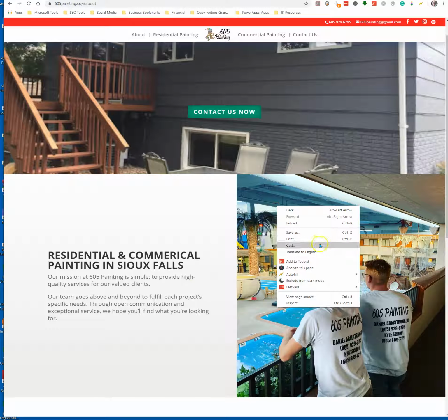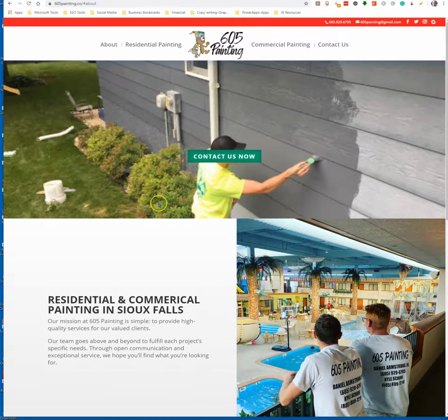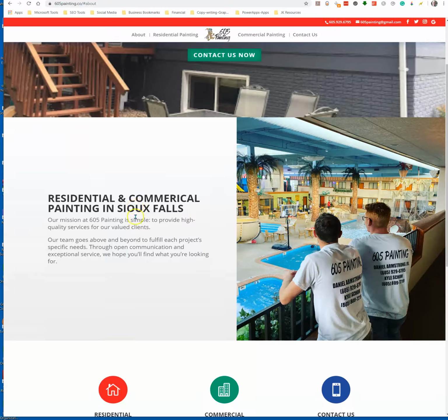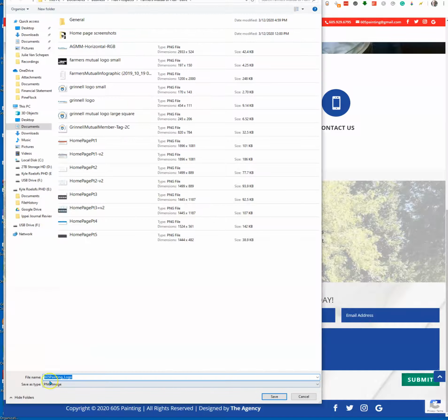And then also, it looks like you've got those in the background on the images. If you go to your icons or images and you save them as painting Sioux Falls or residential painting Sioux Falls, the search engine will see that and it'll help you rank faster. So here, we're on your logo, 605 painting logo. If you were to separate that out with a hyphen so I can read the painting, that'd be better.